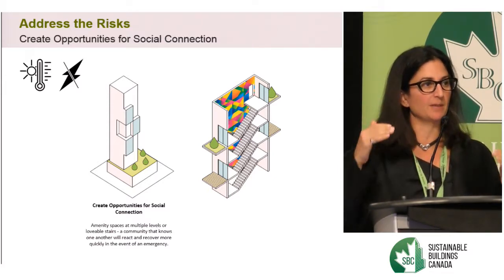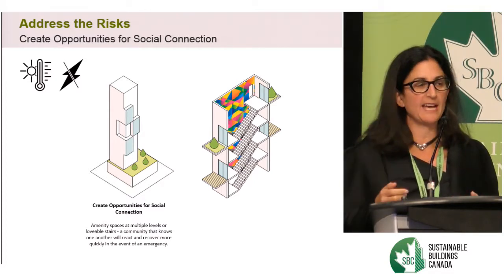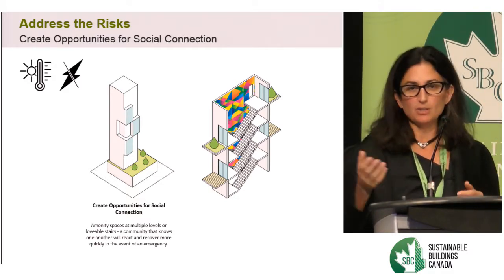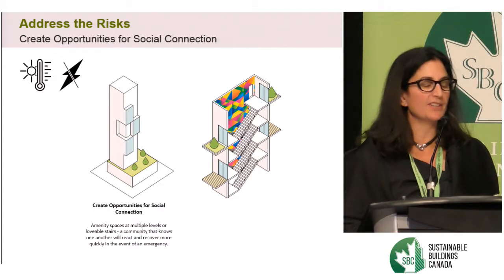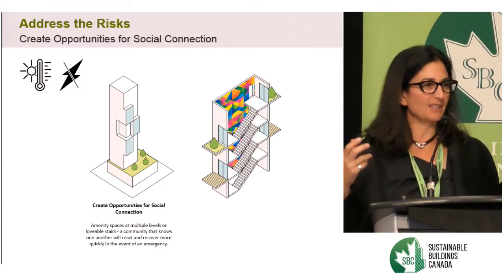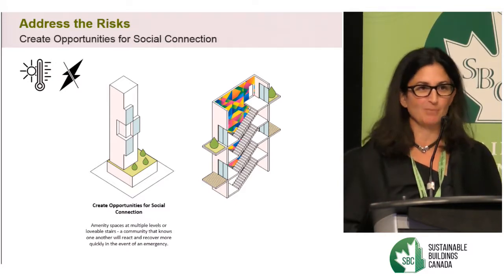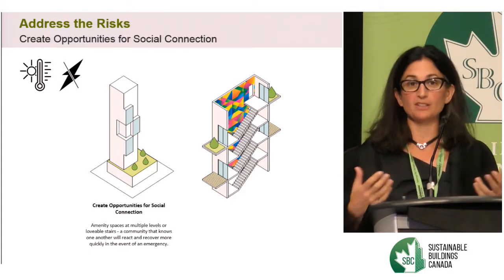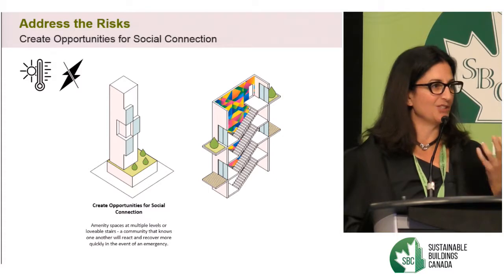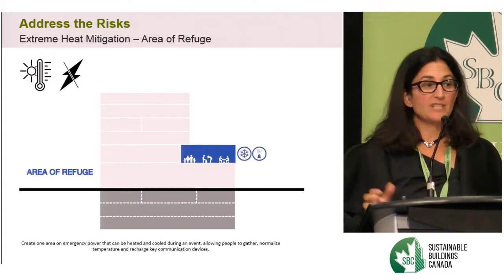So how do you start to think about that? Instead of just thinking about the ground plane, we really need to start to think about our towers, spreading the amenity spaces across it, doing things like lovable stairs, a stair that is not just about evacuation, something that you think somebody might want to actually use and they're not afraid of getting hurt or getting locked out at the bottom, but something that is usable and that encourages movement. Because at the end of the day, it's your neighbors that are going to get you through those first few days.